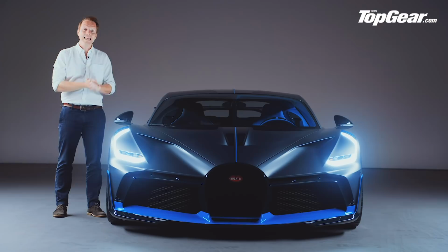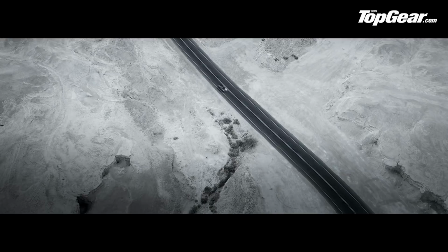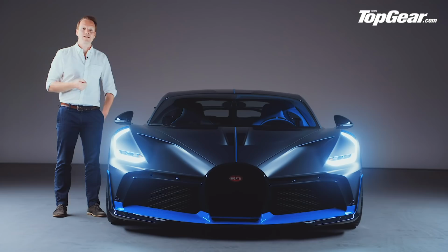And it appears to have worked, because around the 6.2 kilometer loop, the handling track at Nardo, where they've been testing this thing, it's a full 8 seconds a lap quicker than a Chiron. And before you ask, nope, there is no immediate plans to make an assault on the Nürburgring lap record.